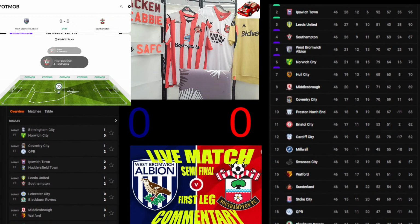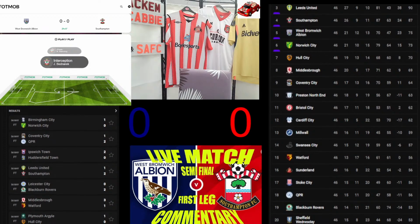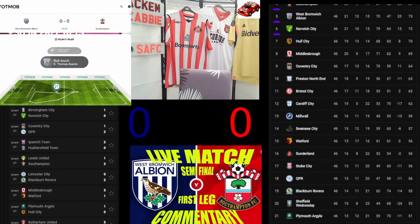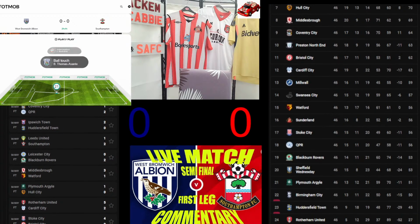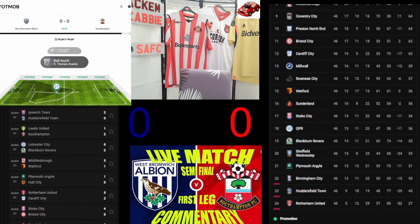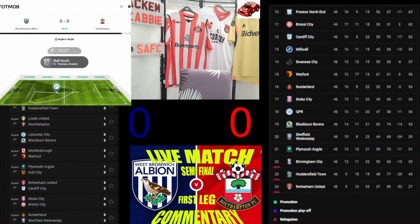That's poor from Stevens, gives it to Townsend, who charges forward down this left-hand side. Here's Mikey Johnson inside the penalty area. Stevens across with a challenge, and Johnson just runs it out of play. He cups his hands together in frustration, because that's a goal kick for Southampton, and it remains 0-0.